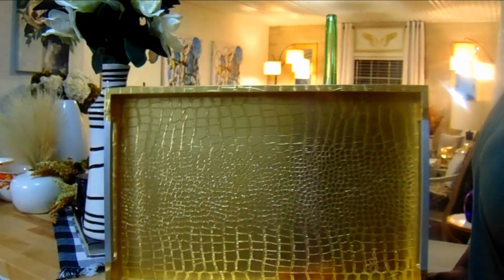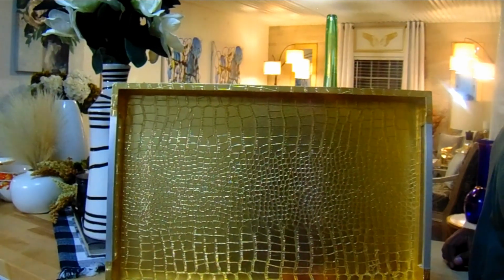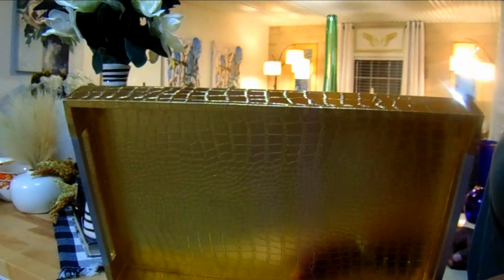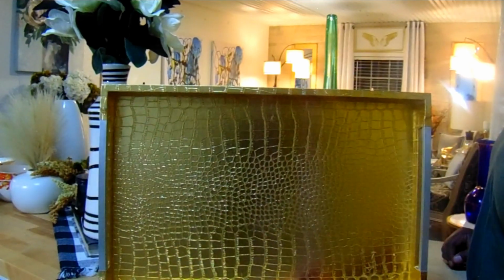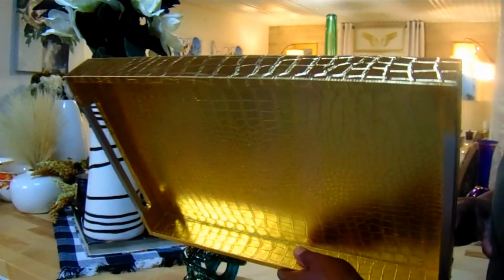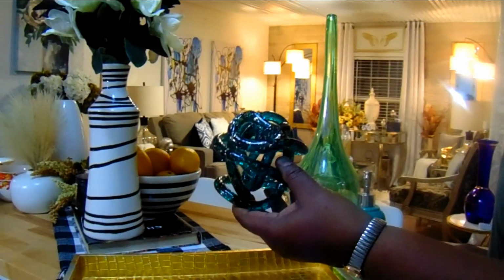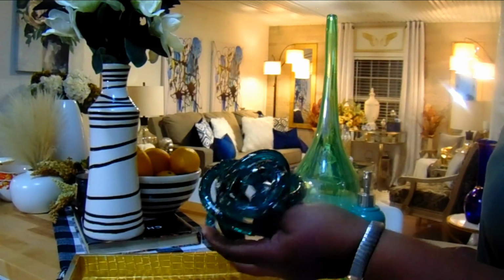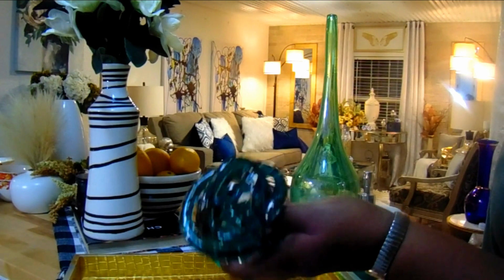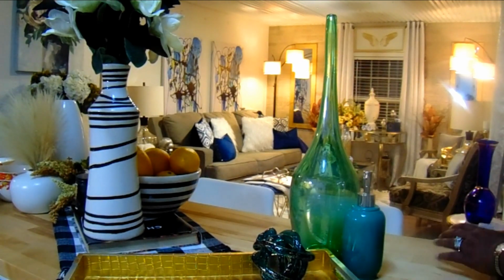This gold tray. I showed it on a haul probably about 3 or 4 videos ago. But I got it from a local store here. It was only like, I forgot, $10? $8. It was $8. So we're gonna use this. This glass ball has gold, and it's emerald green and gold. And we're actually gonna use this tray.